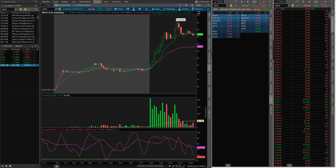But definitely KRTX, man. Love this kind of all-time high breakout type action when every single short is underwater. And this is when I love trading these larger float, larger price stocks, man. Such clean reads.